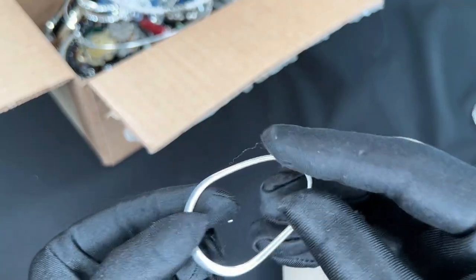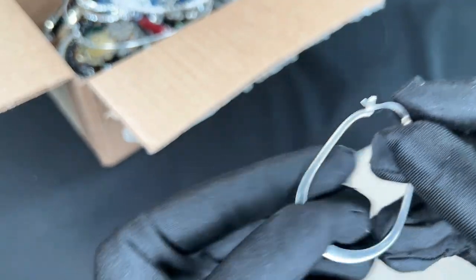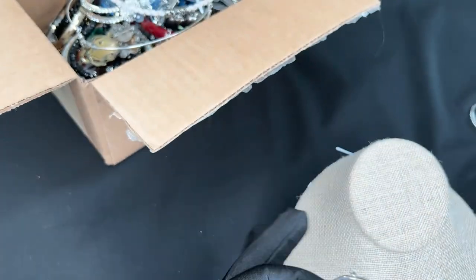Okay, I think I see some copper in this. I don't think it's real sterling.